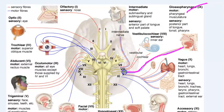So the glossopharyngeal nerve basically has a sensory and motor part. So the swallowing, the sensation of the tongue, so the taste, etc. Glossopharyngeal nerve. So ninth is done. Let's move on to the 10th one. Where is the 10th? Here. The 10th is basically the vagus nerve.